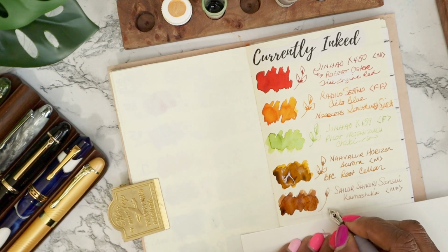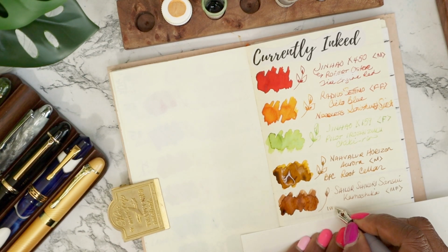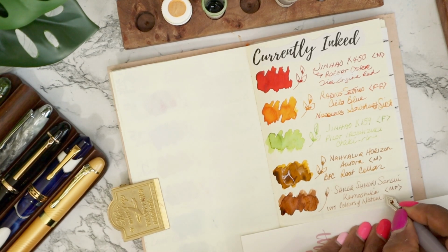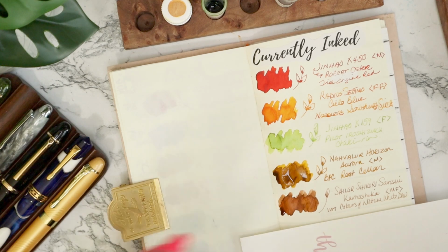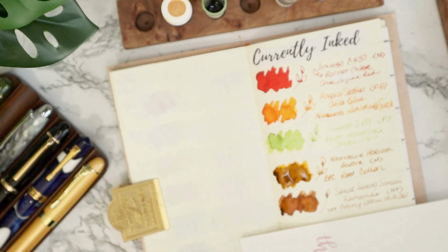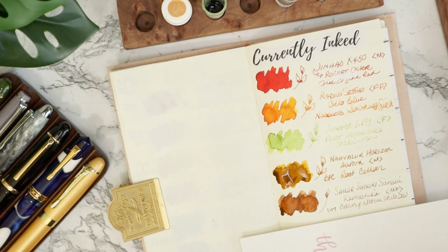The ink is, here we go, IWT. Oh my gosh, that's such a long name. IWT, Colors of Nature White Dew. And it's inked in my Cellar Shikiori Kamoshika pen.